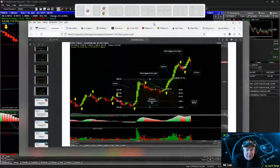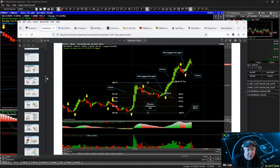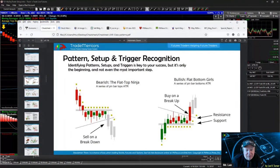So, for example, if you're looking at your spreadsheets over here or your cheat sheet over here, and you're like, hey, I'm really good at this bearish flat top ninja, or hey, I see these flat bottom girls all the time.